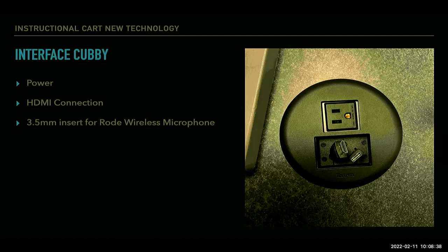There it is. The 3.5 jack, anyway, is your ability to just plug straight into the system itself without having to do the workaround that we had come up with earlier in the year, wherein you would plug into the computer utilizing a dongle or whatnot. This device here, you just plug your Rode microphone into that, make sure they're both powered on, and then the students on the far side will be able to hear you.